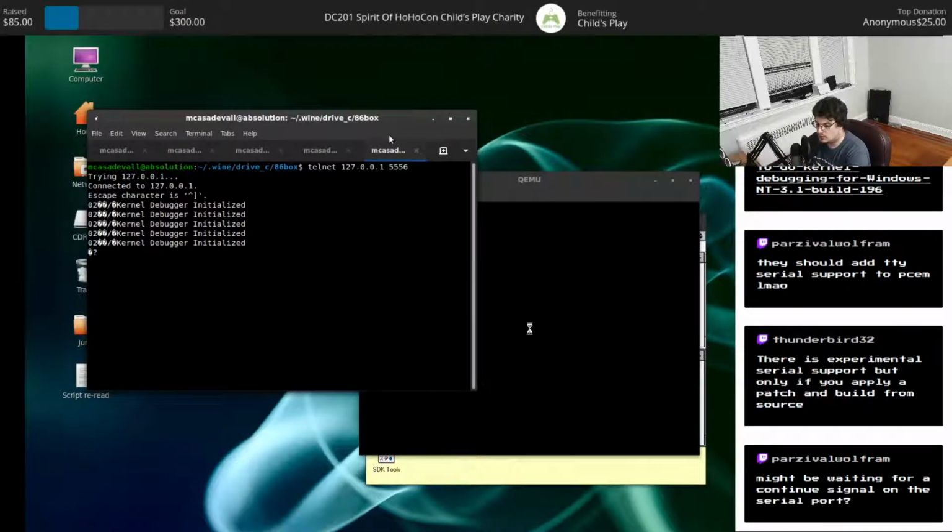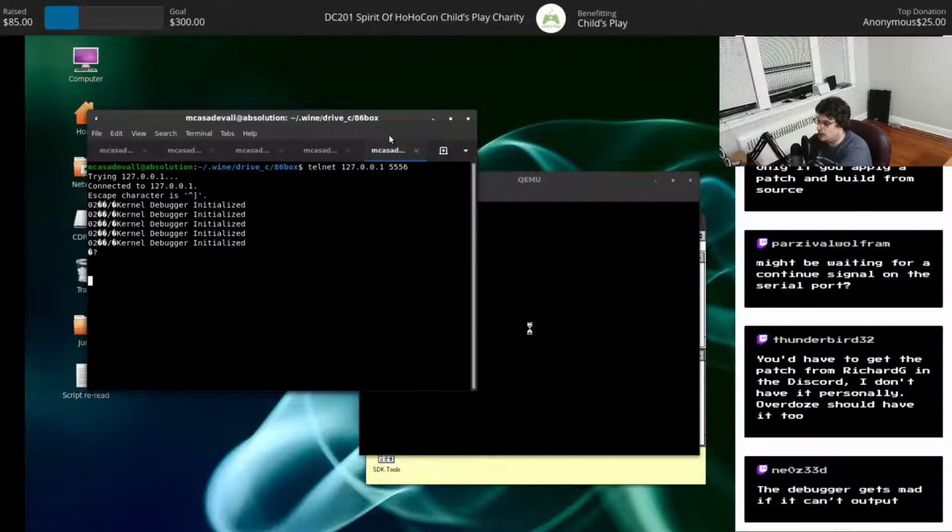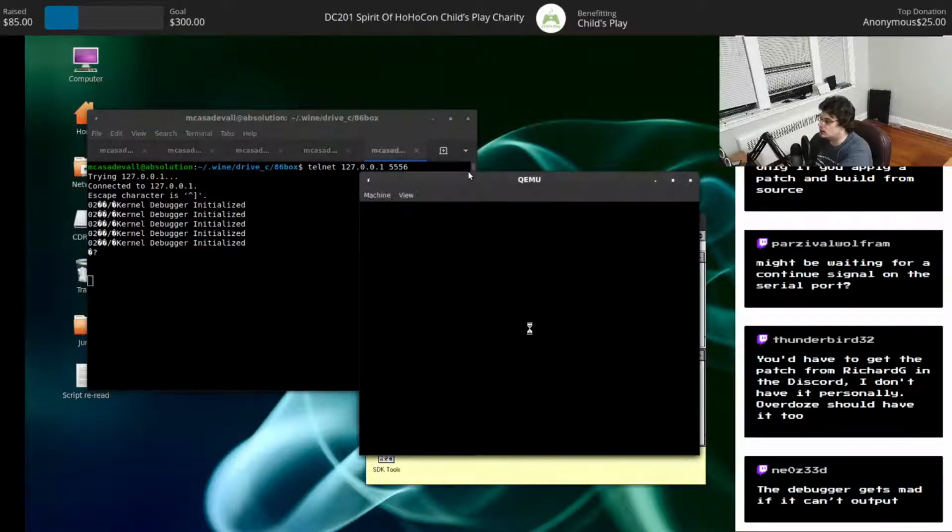Interesting. Yeah, but why wouldn't it boot? It was booting without the debugger. I mean, I agree with you. It looks like it's taking a dive. So I'm not completely sure what's going on.